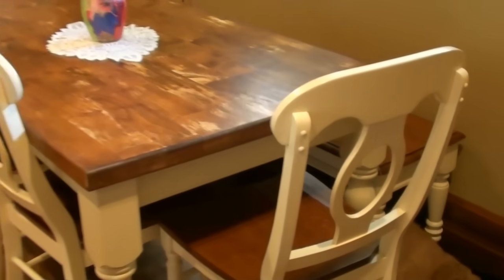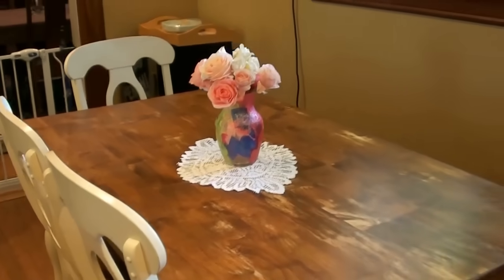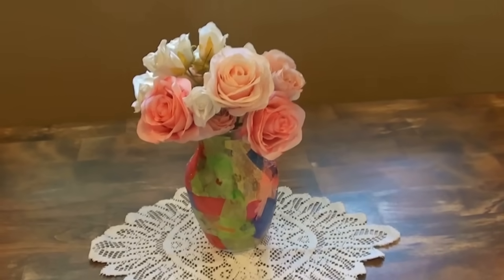And here's our kitchen table. And I have this vase, which my daughter made for me in art class. And I just have some flowers in there from the Dollar Tree. And I think some of those roses are from Michael's.